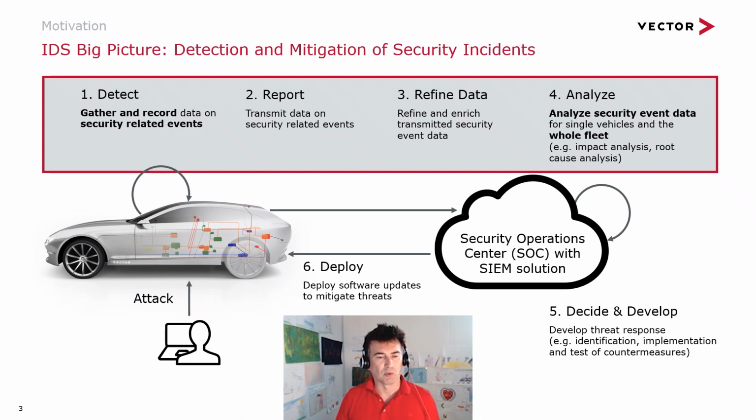The first step is that whenever a vehicle is under attack, you are able to detect, gather and record data on security-related events that are happening on the vehicle. The second step is that you should report the data and transmit the security-related events to an offboard service, such as a security operations center. And on its way, this rather compact data stream, which is provided by the vehicle, is refined and further enriched to provide as much benefit to the security analysts as possible.